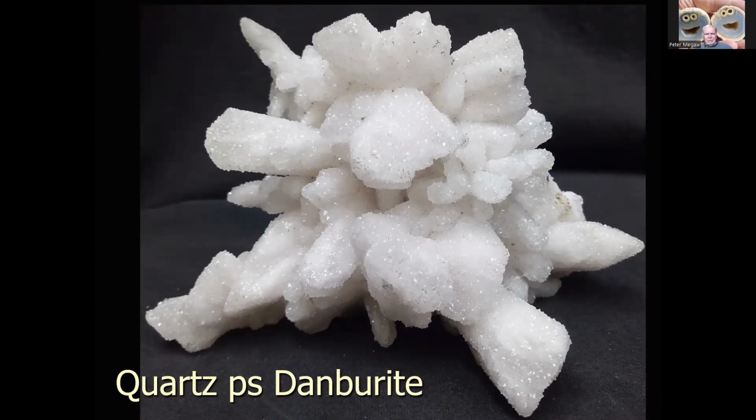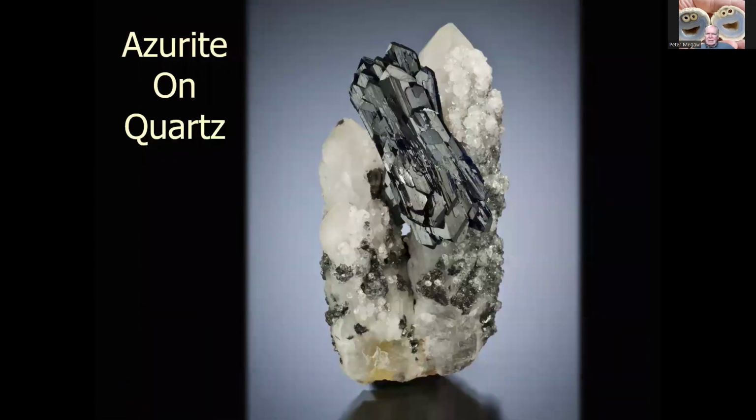And the quartz can also do a lot of pseudomorphing. In many cases, they're simply epimorphs, but in material like this, the quartz is actually replacing the danburite all the way to the core. This is a large group, so that thing is about 30 centimeters in diameter. Nice big, what were sharp danburites before they got attacked.